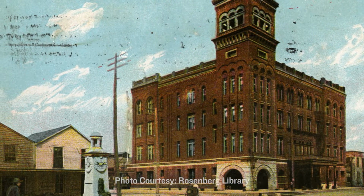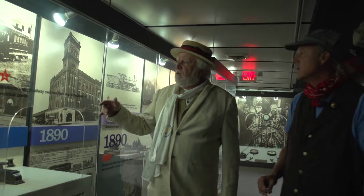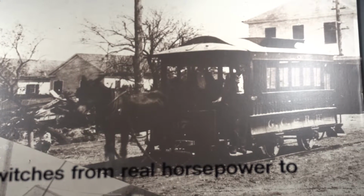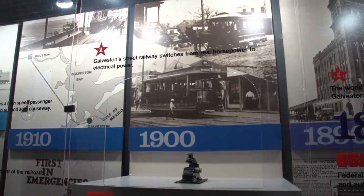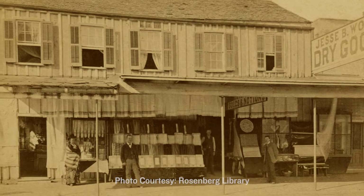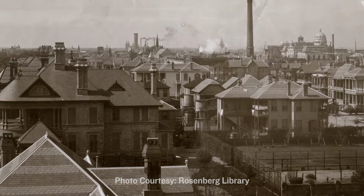In the 1890s, a little more modernization. We get the first parts of this train station built. 1900, the year of the Great Storm, but before that, we have carts and trolleys that are pulled by mules. Later, that will develop into an electric trolley. So now with transportation, I don't have to walk to work. I can jump on a trolley car, which means I can live a little further away, which means the city spreads out more. That's going to happen all over the country. This public transportation will change how we design our cities and live.